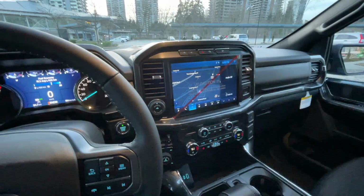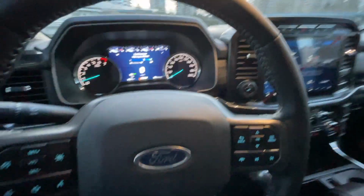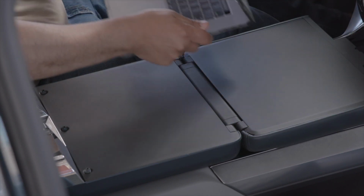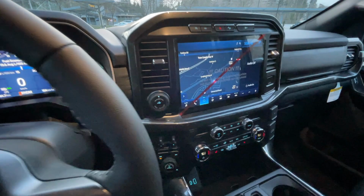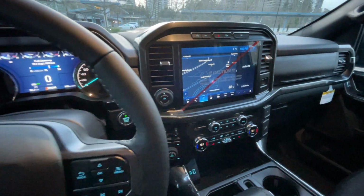So many features to go through. I cannot possibly cover everything in this really quick review. But the interior is both high-tech and luxurious and practical at the same time. So again, I would say the interior is definitely a benchmark in this industry. Well done, Ford. Very impressive, good-looking interior.